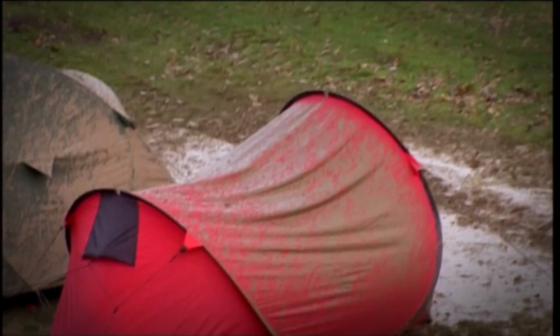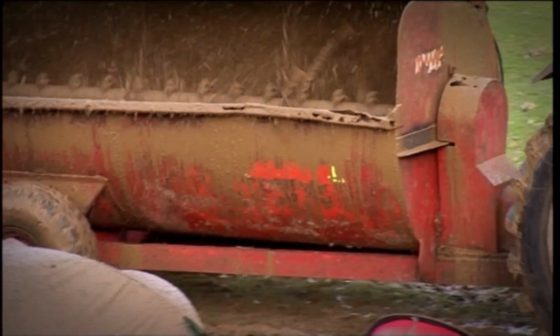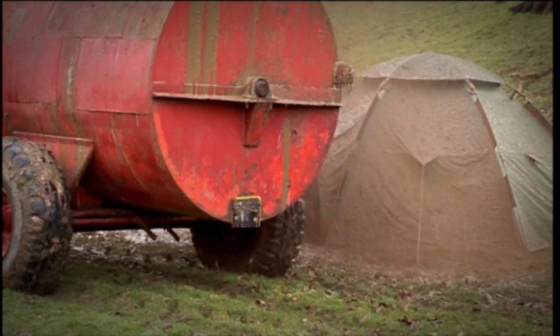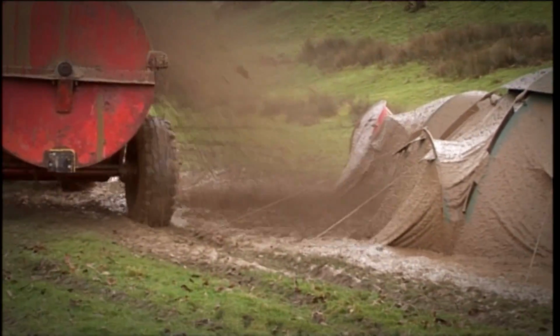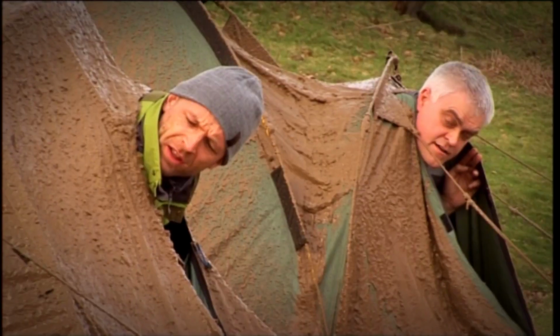Wow, that was amazing! Oh, my tent's collapsing on me! Oh, God, it's coming back. This is the end for me. Oh, look at it! The other two tents were fine, but mine collapsed in the middle, which made things quite uncomfortable. Wow! It suddenly got really dark in here. Look at all that! The poo is on my head. Oh! You are joking. Are we finished now?